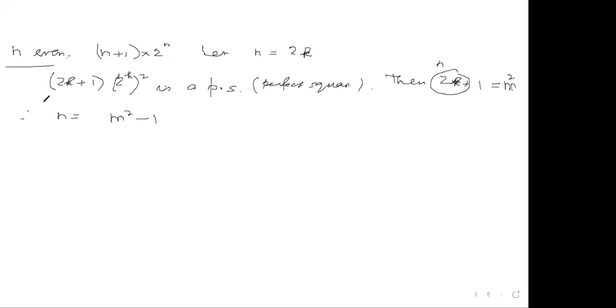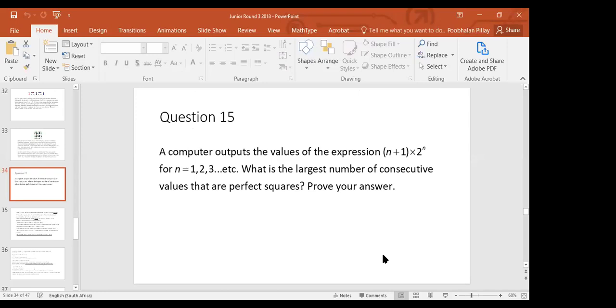So when n is even, then n has to be like that. It's of the form m squared minus 1. If you go back to my square thing. Oh, what happened to this? It's got all wiped out. Sorry.